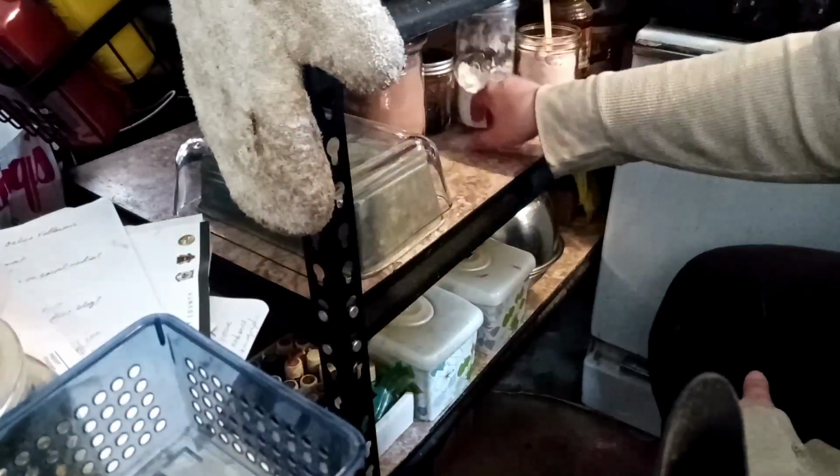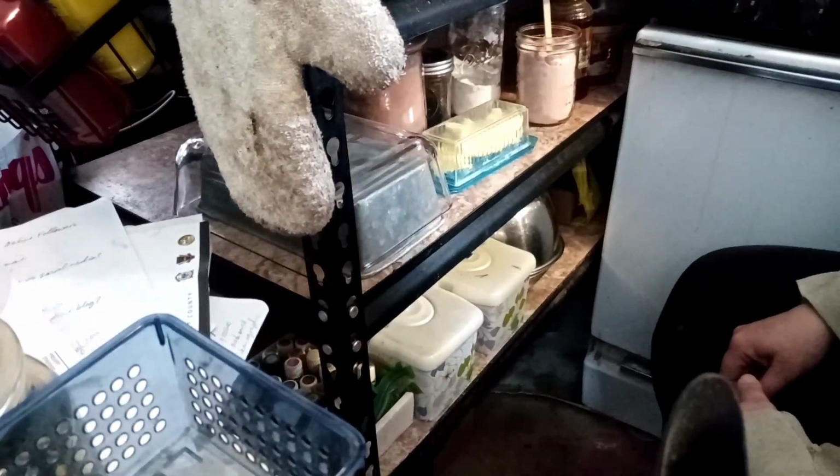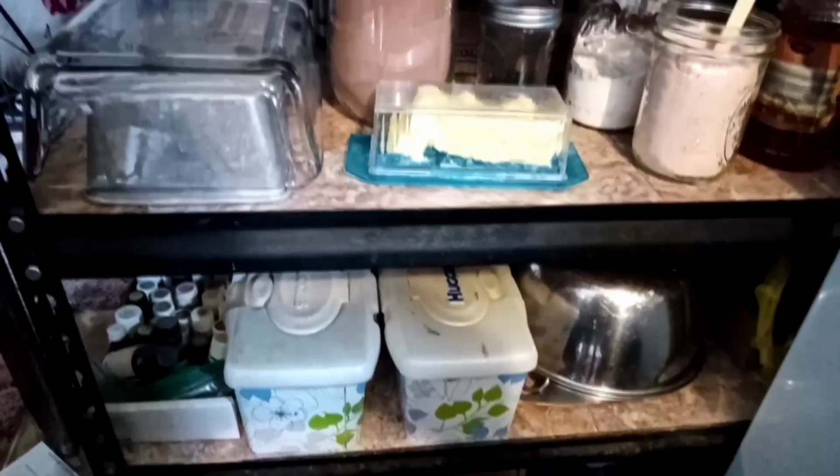I don't know if this stuff will stay this way. The kind of idea is this rack is going to contain our sort of hot drink stuff. And that way it's all together.